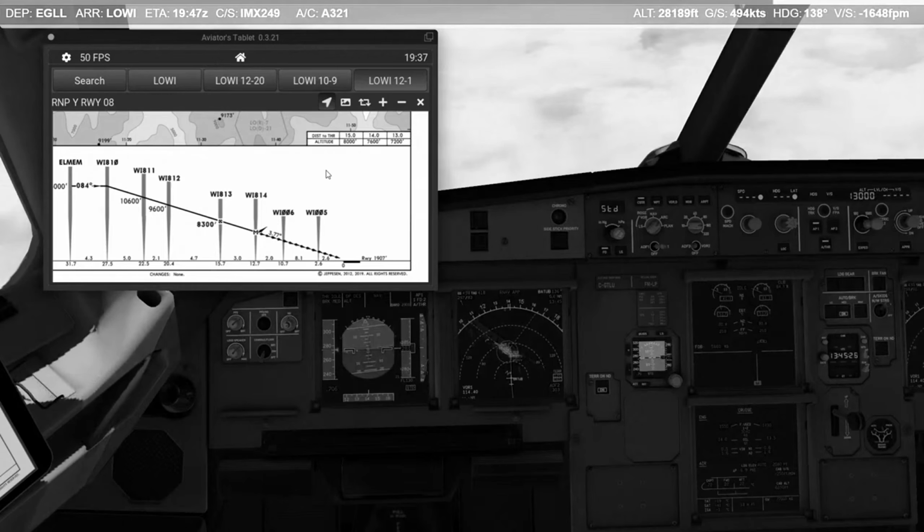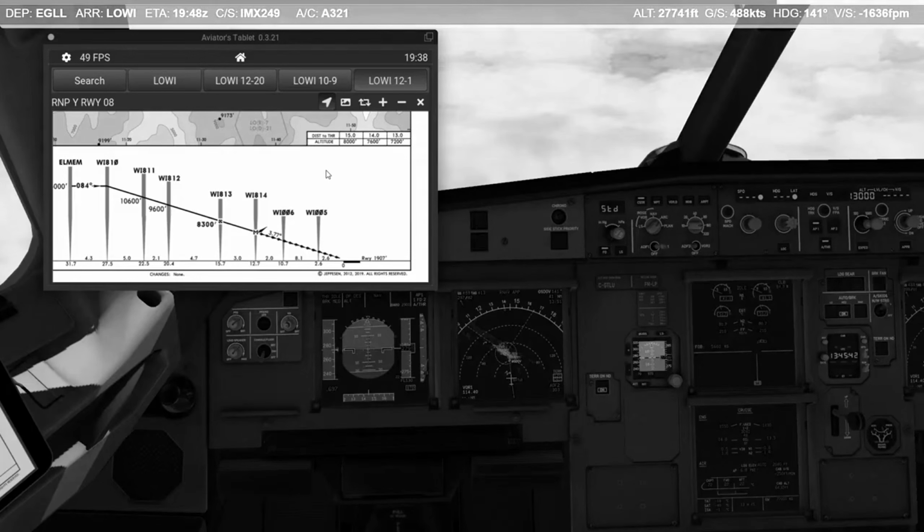It's a bit strange that their ATIS isn't showing which runway they're landing on. Are they still in the tower? Yeah, they are. Well, now it's actually that they're using 26.